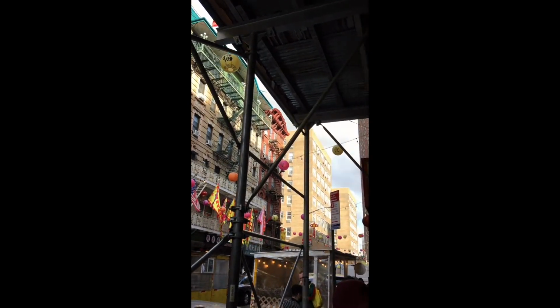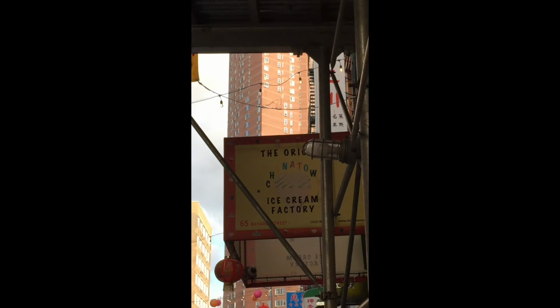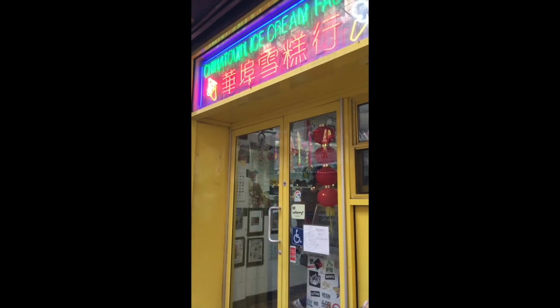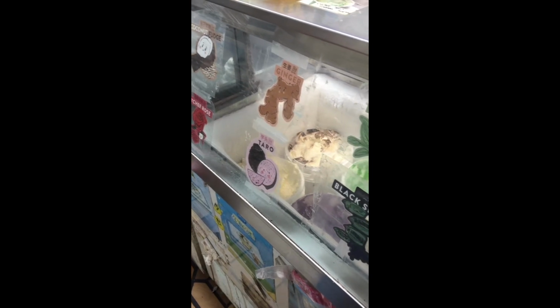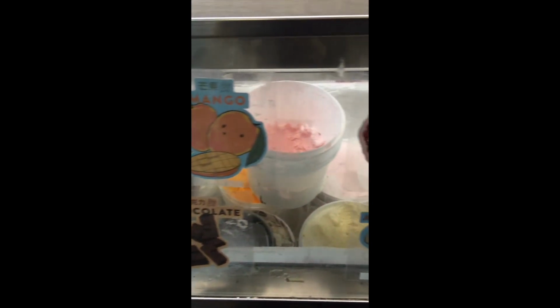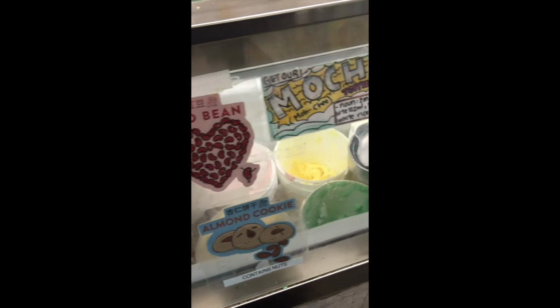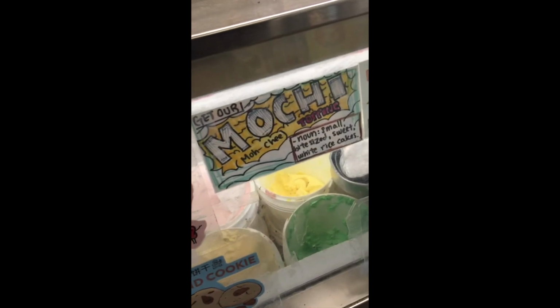And then we went to Chinatown, and we went to the Chinatown ice cream factory, which I love. This was the inside of it. I took a video of all the flavors. My friend got taro and she got something else. And I got lychee and black sesame. So super cute place. They also have mochi, which is amazing and delicious, and I love it.